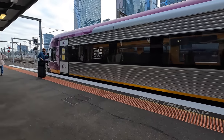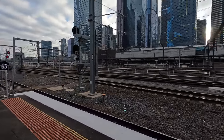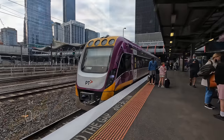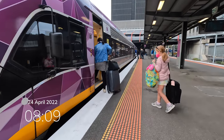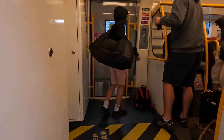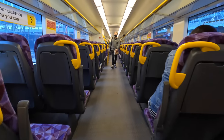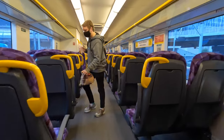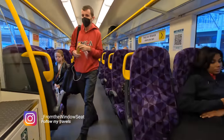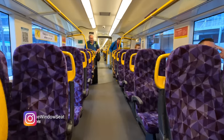The train operating today's service is relatively new, entering service in October 2020. The conductor releases the doors to commence boarding about 5 minutes before departure. There are luggage stacks next to the doors. Seating is in a 2x2 all economy layout and is fixed, so cannot be rotated to face the direction of travel. There are no seat reservations, so it's first in, best dressed.